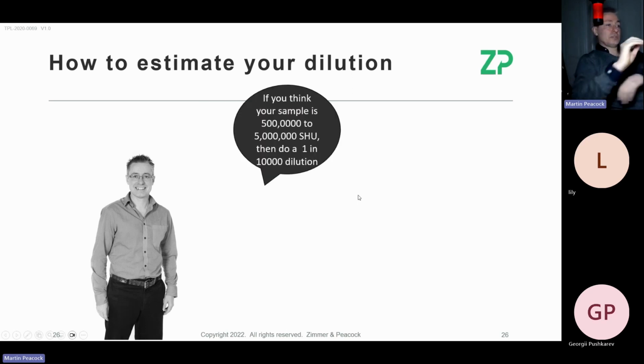And if it's really hot, I just heard the other day that the gentleman who breeds these really hot chilies has just made one that's like 1.3 million Scoville heat units. Well, in that case, we would do a 1 in 10,000 dilution.